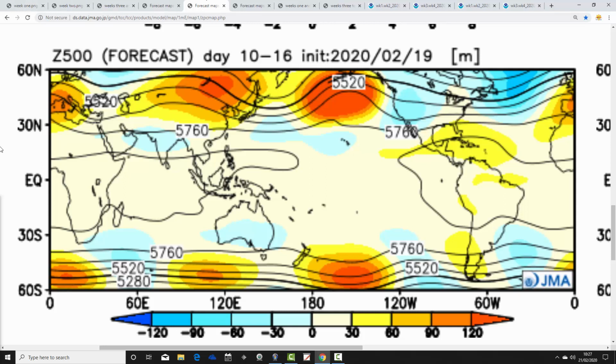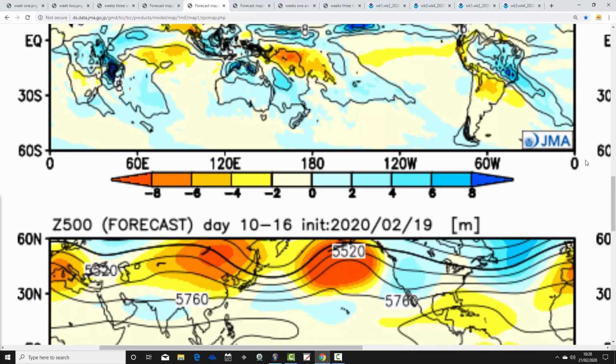Week 2 is the 28th of February to the 6th of March, and this one finds the ridge building more strongly to the south with the below average heights out to the northwest. Jet streams pushing northwards as well.